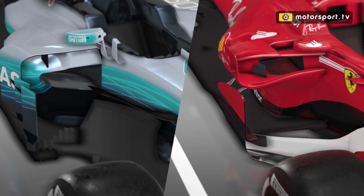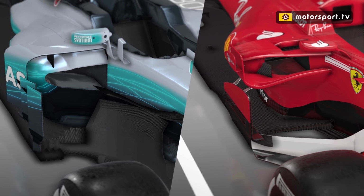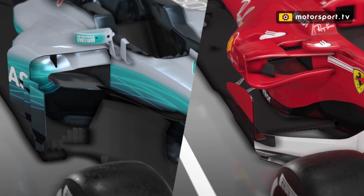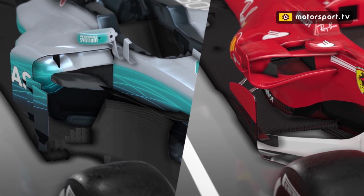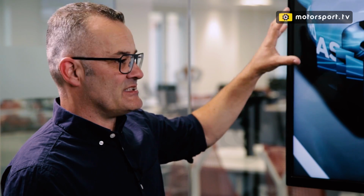And the actual air entry will be taking higher energy air. So it looks quite different, but aerodynamically speaking, it's not so dramatically different. It's less aerodynamically dramatic than it is visually. When we then look at the Mercedes in contrast, the side pod itself is relatively conventional, but you have this massive amount of complexity in the barge boards and the turning vanes.